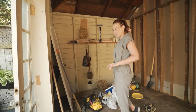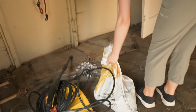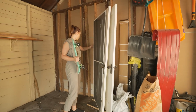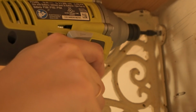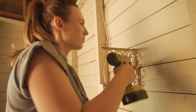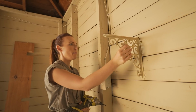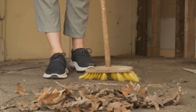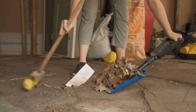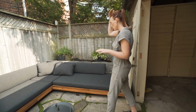I feel like I just felt something go down my shirt. Magic! I feel like I literally need to vacuum out here, but that's a later me issue.